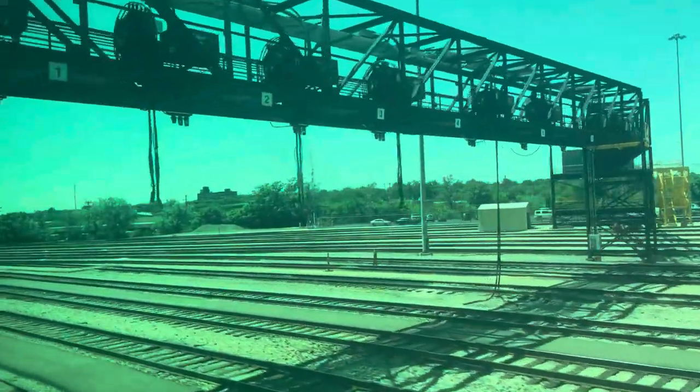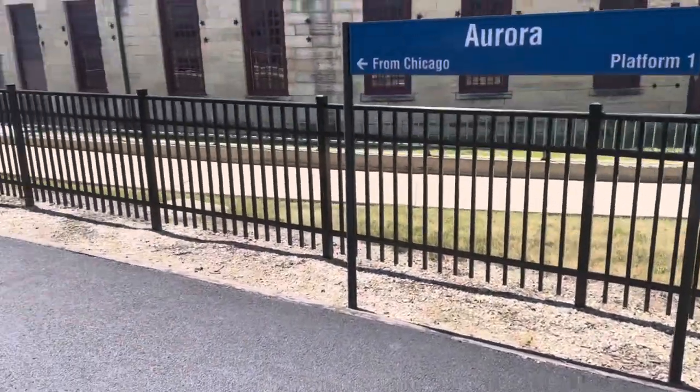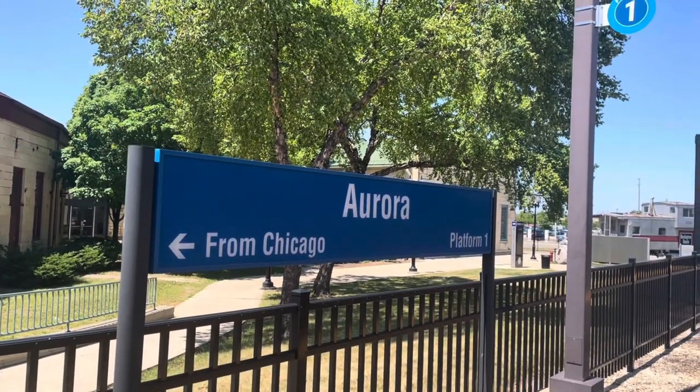The nice thing about the BNSF line is that you can catch a train all day. I took a train in the early afternoon to Aurora and was able to take one back into the city even during rush hour. We are now approaching Aurora Station, which is located on a branch line off the main BNSF line, which continues west all the way towards California. So this is Aurora, Illinois, end of the BNSF line, about 38 miles outside of Chicago.